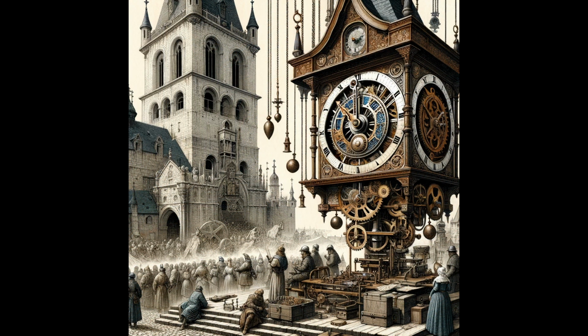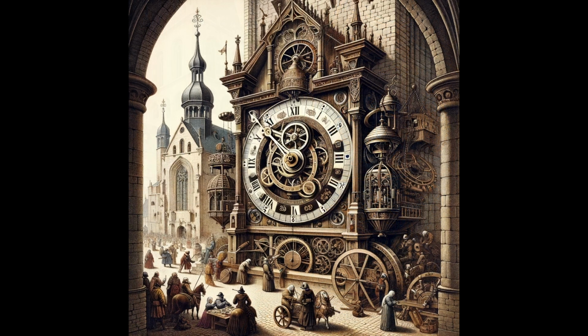But wait, the plot thickens. In the 14th century, enter the mechanical clock, the granddaddy of them all. This contraption used gears, weights, and an escapement to regulate time. Enormous and majestic, it often adorned church towers, bellowing the hours for all to hear. In medieval Europe, knowing when to storm the castle or feast with the king became a matter of impeccable timing.